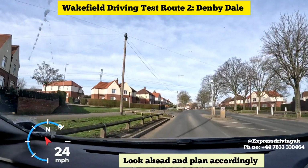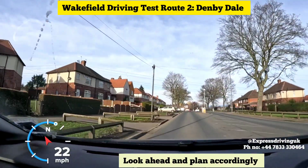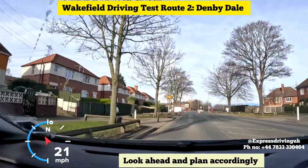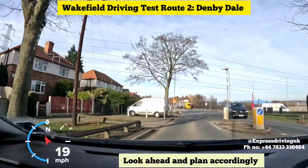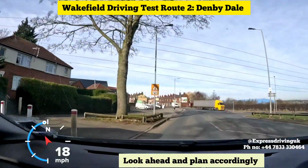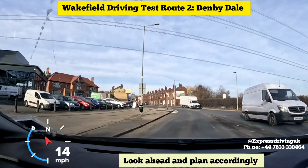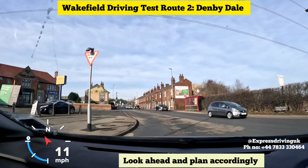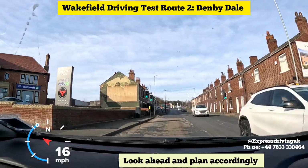And at the end of this particular road, we will be turning left, please. Good mirrors. Good timing of indicator, well done. It's quite an open junction, this one. So if we can see it safe, we can negotiate this one in a second, and that was very good, very well executed there.